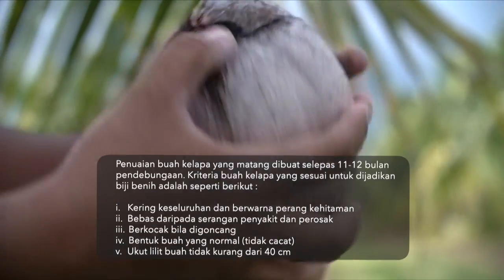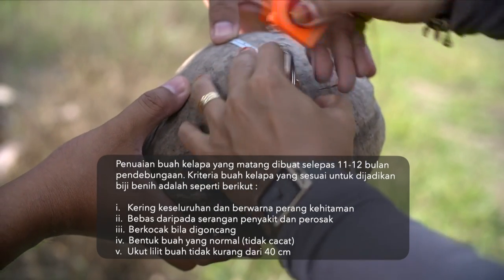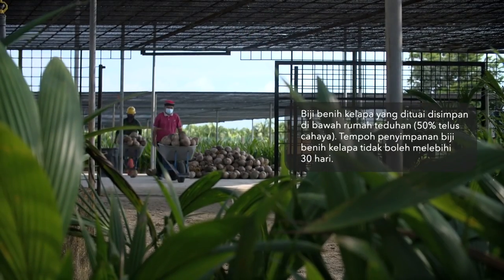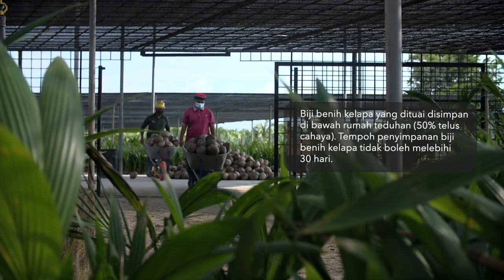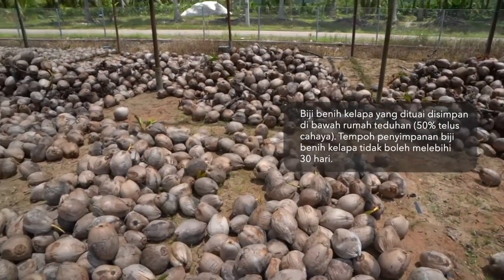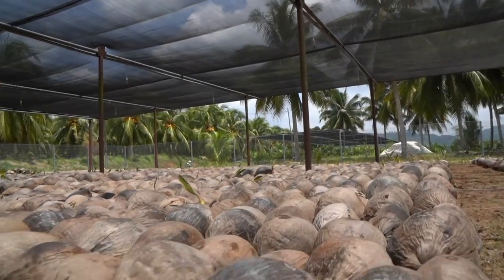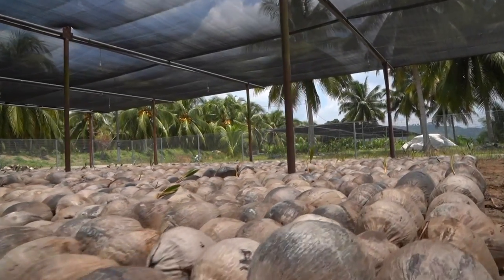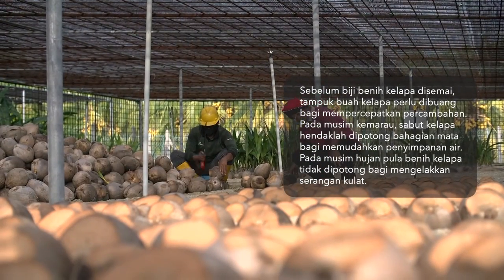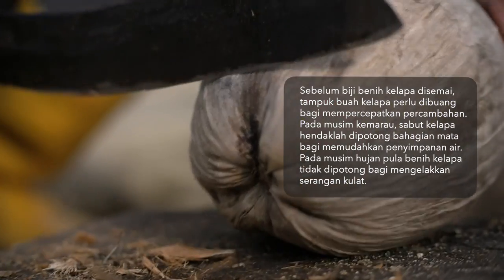Any type of damage to the nuts during harvesting should be avoided. 6. The circumference of the nut is not less than 40 centimeters. Harvested seedlings are stored under the shade at 50% of light intensity. Storage duration of a coconut seedling should not exceed 30 days. Before the coconut seedling is sown, the coconut top stem must be removed in order to expedite the germination process.